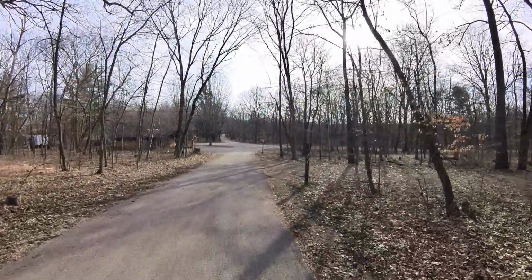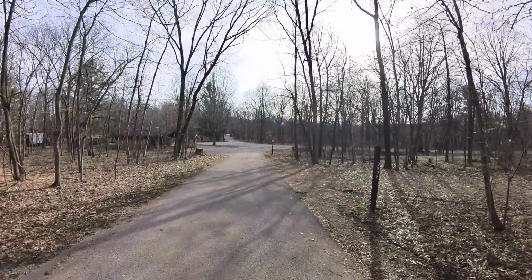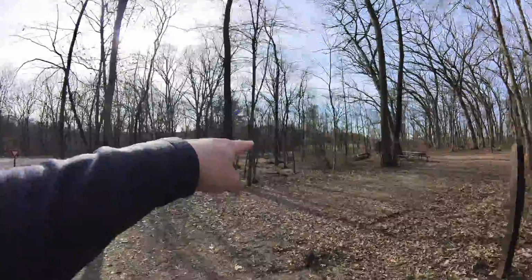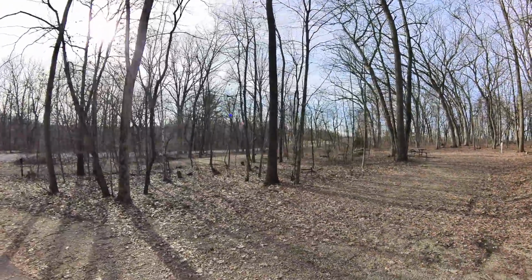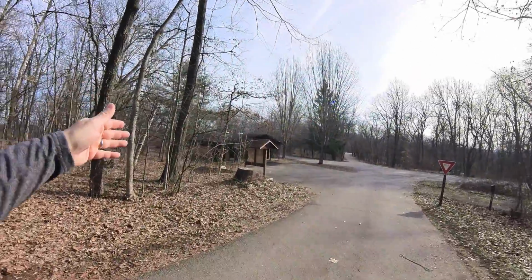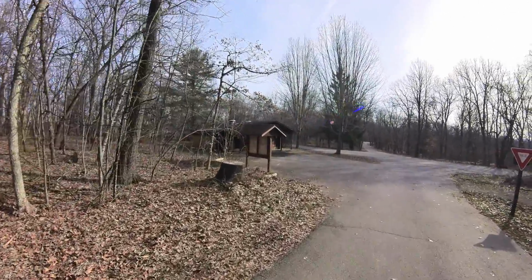And then there's one left down here at 254. Comes all the way back over there. That's again a pretty deep site. A little bit of an upslope on that. And then the shower house over here.